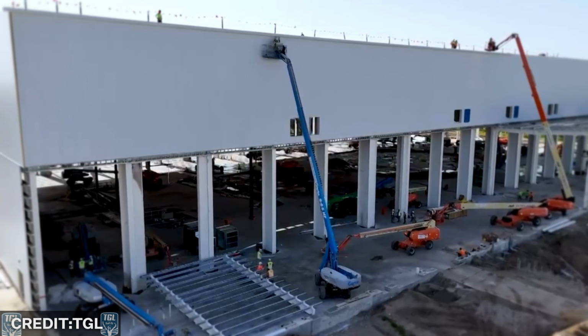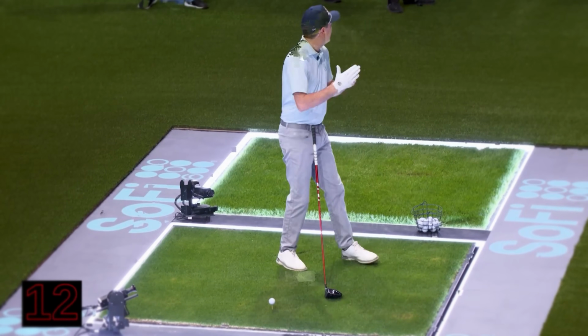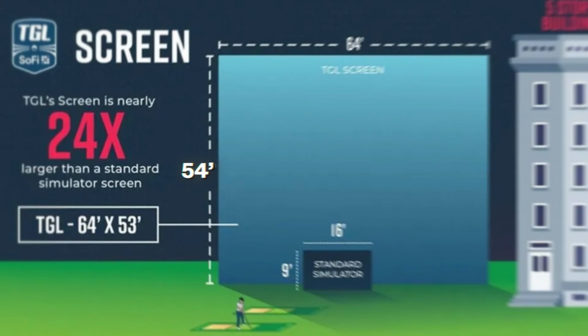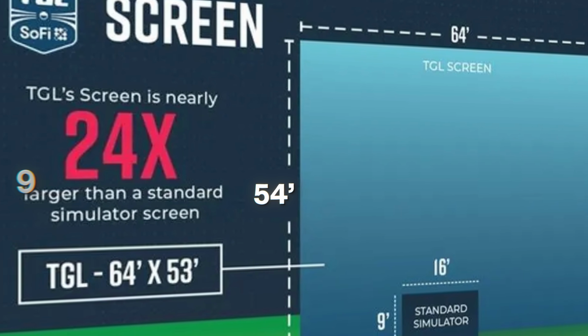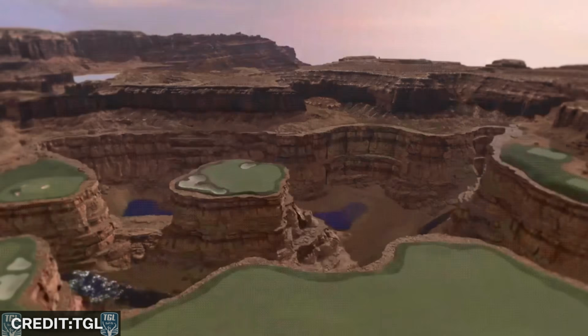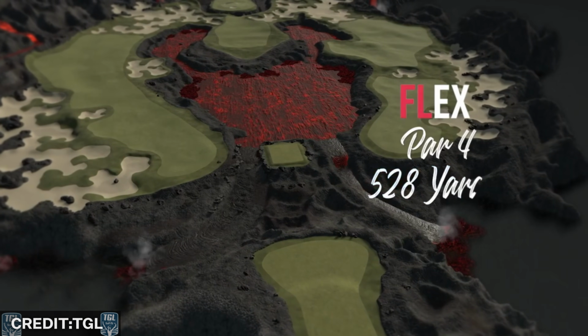like an airplane hangar. Players start each hole by teeing off and driving on the world's largest and most technologically advanced golf simulator. The screen is 54 feet tall and 64 feet wide. That's about 24 times larger than a standard golf simulator screen and uses 9 overlapping projectors for the display. The league constructed 30 digital holes for this screen in a bunch of crazy environments. One's on a Grand Canyon looking thing, another on a beach, an active volcano, and a bunch of others.